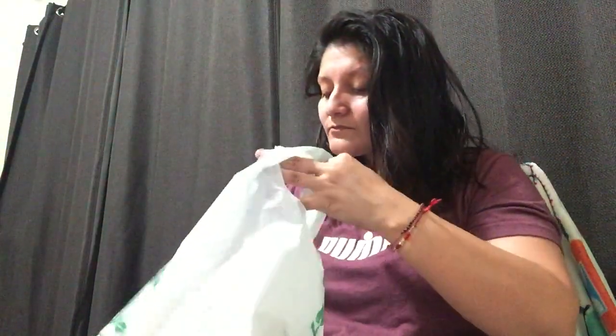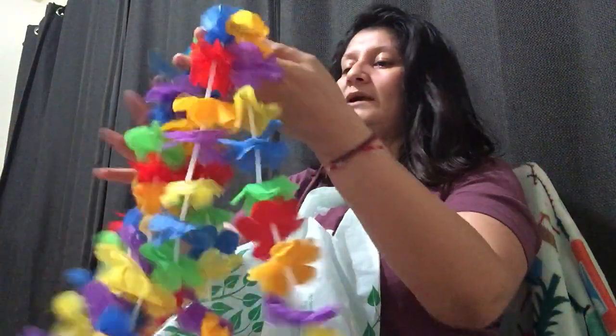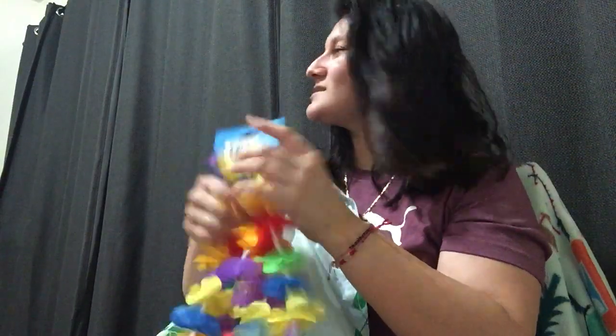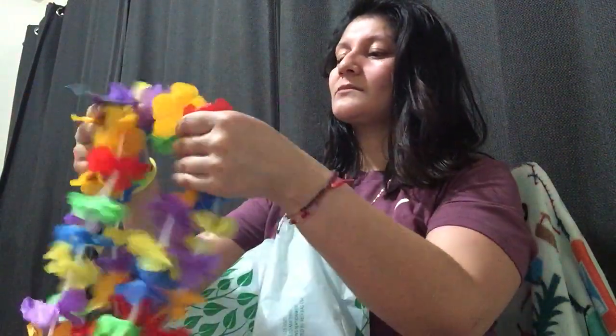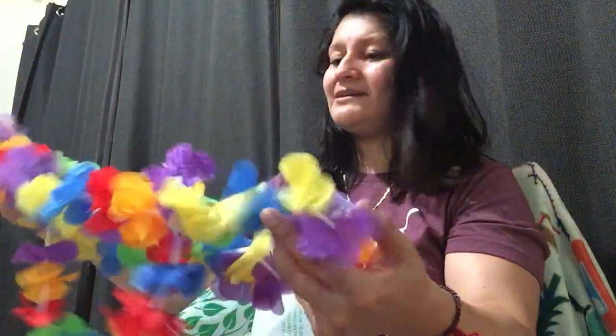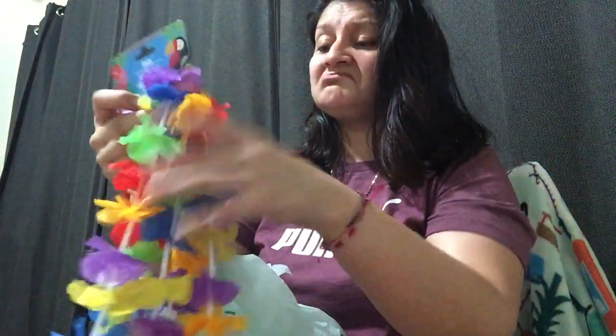And I got me this Hawaiian necklace. It's not a necklace. What is this called? It's like a collar, like multiple collars, like a necklace. Is it a necklace? Oh my god, one fell. No, my imagination. So, yeah.